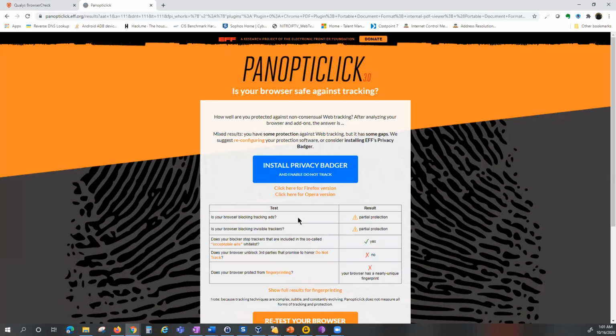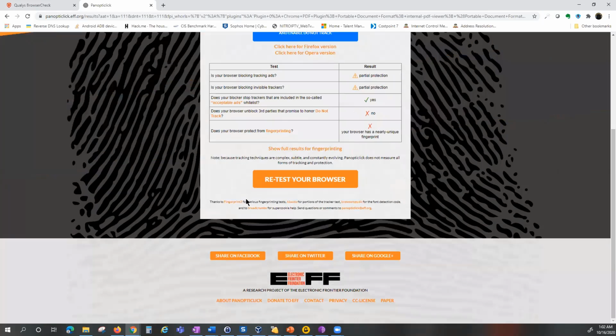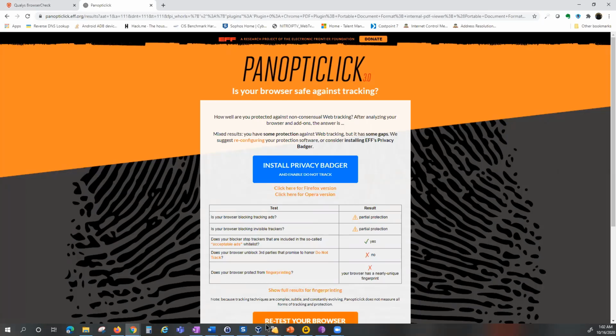All right. So even though we installed Privacy Badger, our privacy is still not being protected fully because we still have some of these things that are still known. The only thing we're being protected against is, does your browser stop trackers that are included in the so-called acceptable ad whitelist? That is being taken care of.